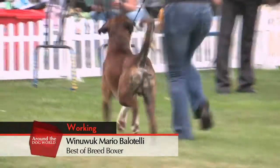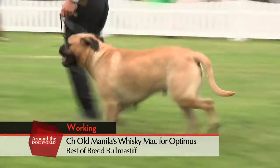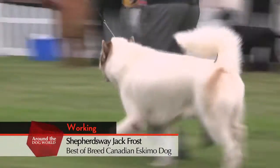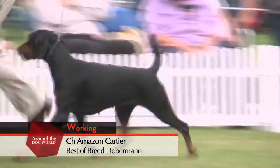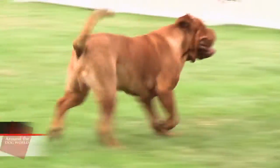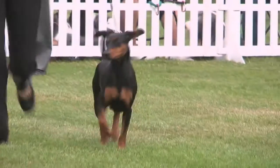The Boxer, number 201. The Bullmastiff, number 338. The Canadian Eskimo Dog, number 374. The Doberman, judged by Margaret Spingley. The Doberman, number 384. And now it's the turn of the Dogue de Bordeaux. The Dogue de Bordeaux, number 510. Another breed today for Rodney Oldham.